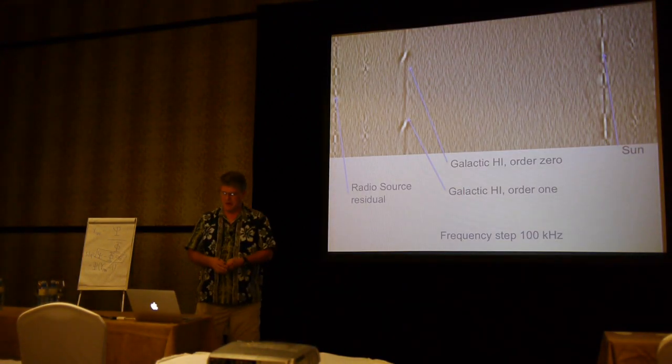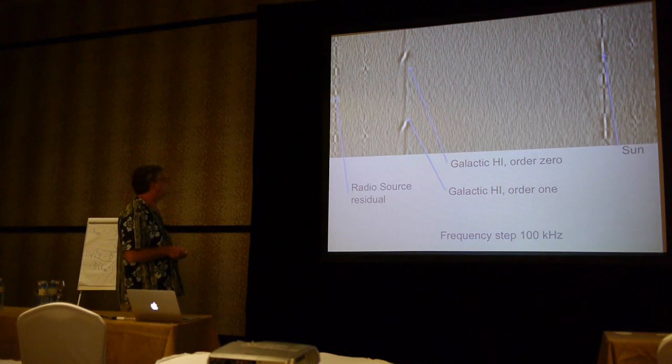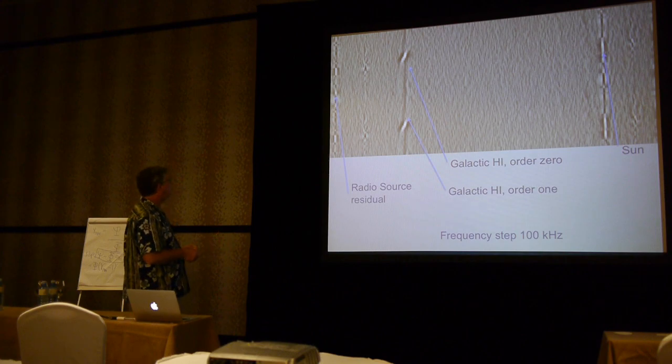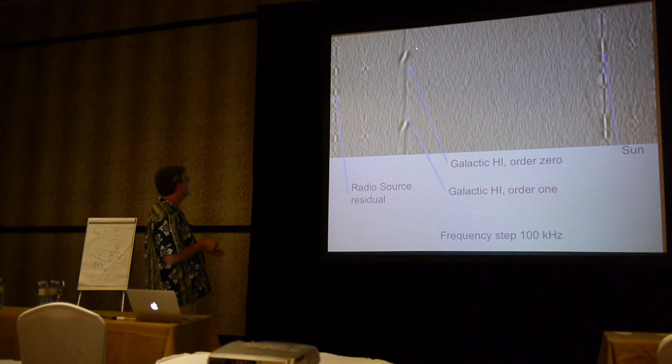And now I'm going to show you 21 centimeter images of the galaxy made with this prototype telescope. As I said, the spacing of the antennas is 0.7 lambda, so we do have grating lobes on the sky. This is a little piece of the galaxy. This is a narrow slice of frequency, 100 kilohertz. So this is a little piece of the galaxy globe, and this is an artifact of it, a copy of it, at grating order 1. So this is grating order 0 and this is grating order 1.